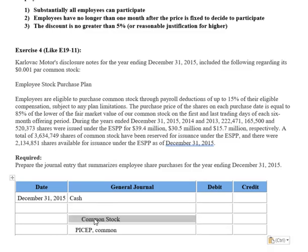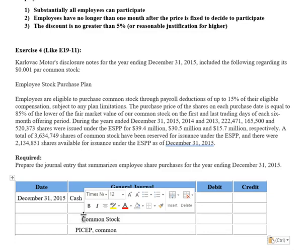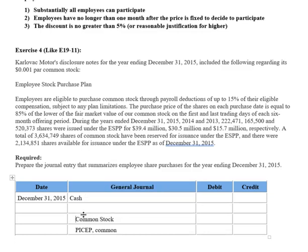So we're going to move those two down. Again, had we recorded this for less than that 5%, we would have been okay. We could have just done cash for what the employee paid, our common stock at par, and then the difference in paid-in capital in excess of par, just like a normal issuance. Since it exceeds that 5%, we must add compensation expense into the entry. So how would we calculate each of these?